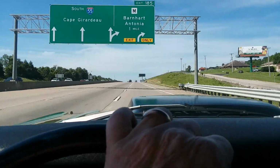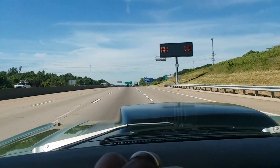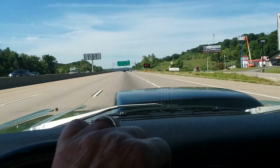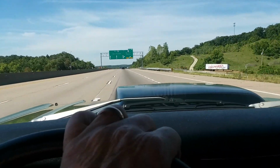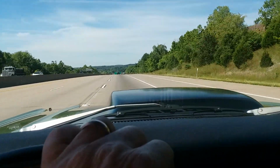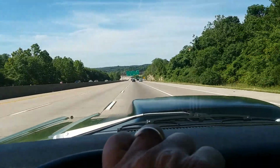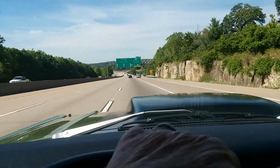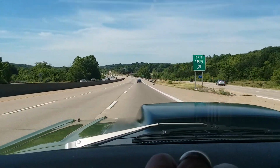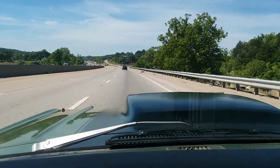So I'm at about 2500 RPM and says I'm doing 70. So you can do the math. Like I said, just a quick video of it running down the highway. Driving down the highway.